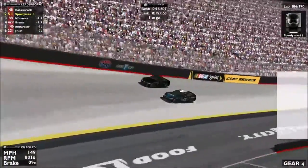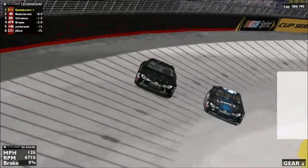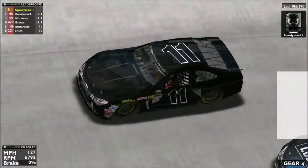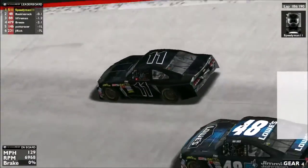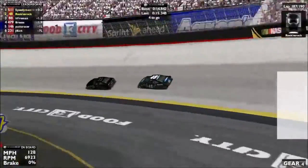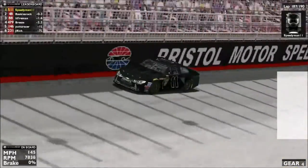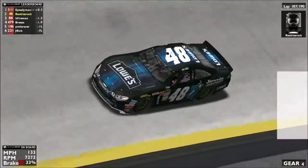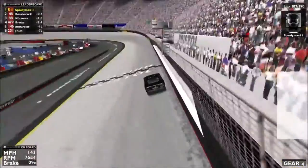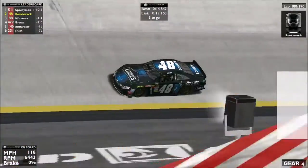Speedy Man 11, 5 laps to go. Speedy Man on the outside, Rookie's Rock still on the inside. Nobody's clear. They both bump. Speedy Man 11 right now in the front, Rookie's Rock right on the bumper, 4 to go. Speedy's got the pedal all the way down, so does Brooke. It's Speedy Man in the 11 right there, the black car. The 48 right there, that's Rookie's Rock.